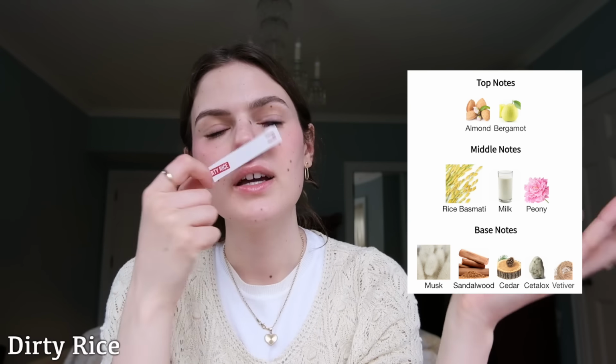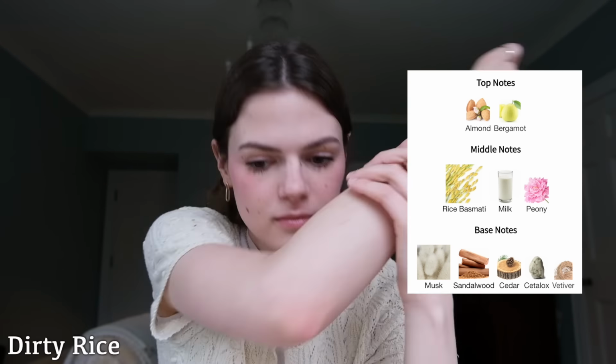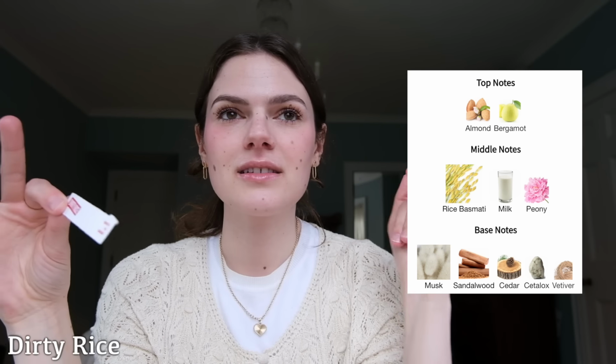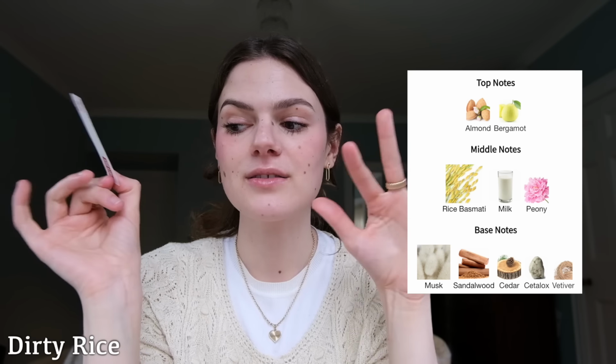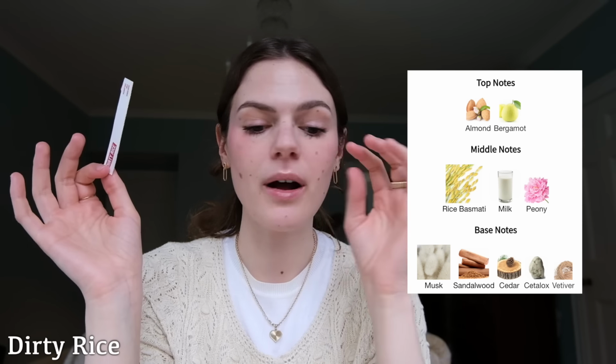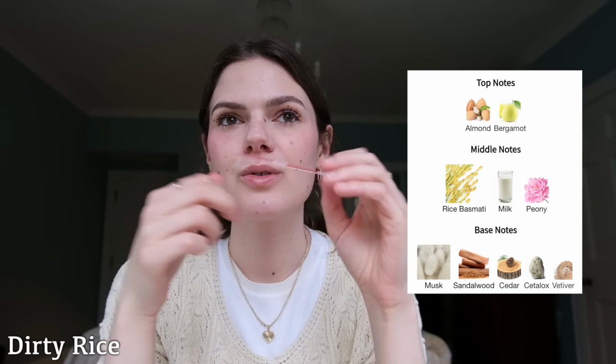I do get the Cetalox, which is a patented note. It's actually the only note that there is in Juliet Has a Gun, Not a Perfume. So there is that literally Juliet Has a Gun, Not a Perfume DNA in this. Overall, not my favorite. It's a little clean in the background too. It's just not my type of thing. Honestly, based on the notes and everything, I would have blind bought this. Like, I thought this would be everything, but it smells too, I don't know.